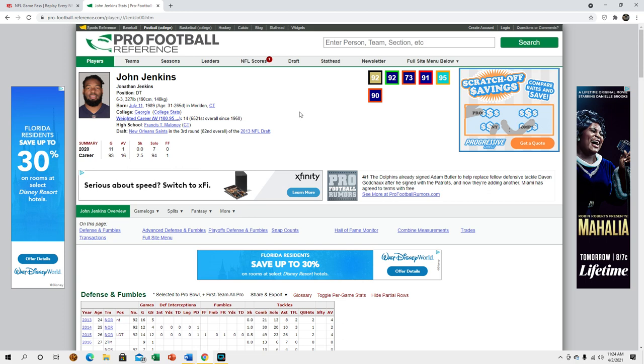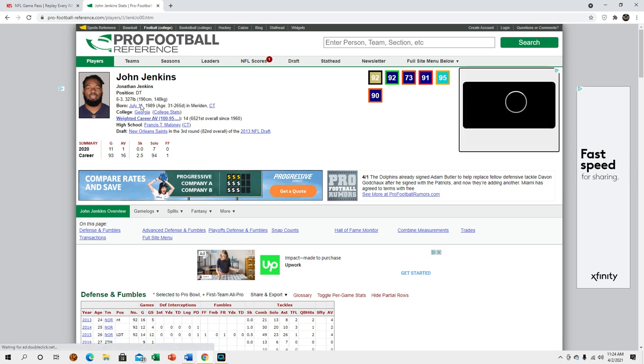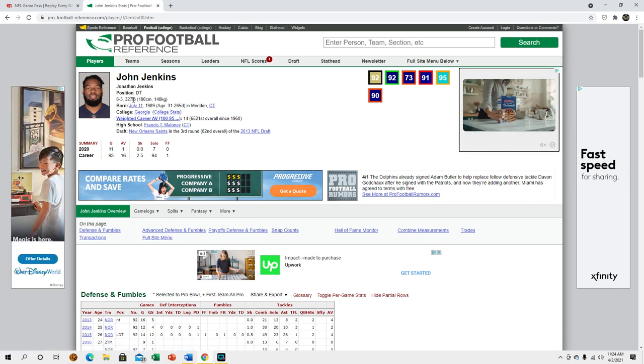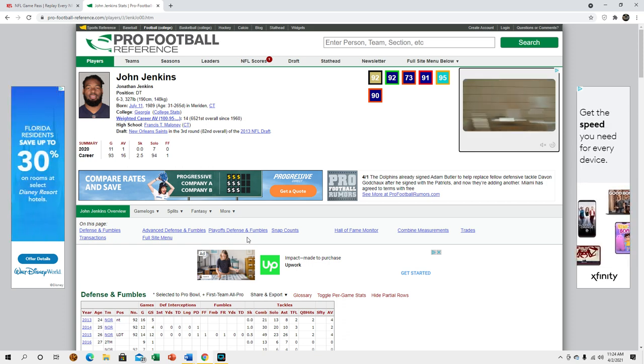He's a guy that moves around quite a bit, does some 3-4 defensive end things, does some 3-tech things, does nose tackle things. So he's 6'3", 327 pounds. He's a pretty cool player. We signed him to a one-year deal.